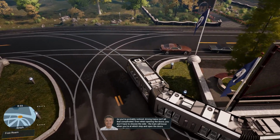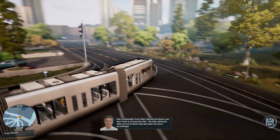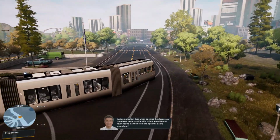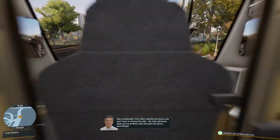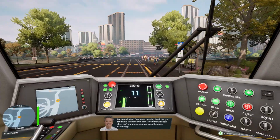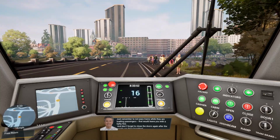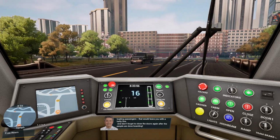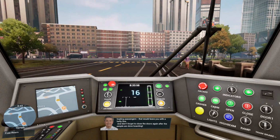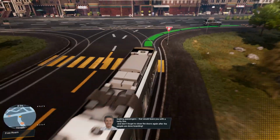As you've probably noticed, driving a tram isn't all that complicated. You don't even have to choose the side when opening the doors. The tram will know at the stop and open them accordingly. Just remember not to pass a tram when it's taking on passengers. It will cost you a hefty fine. And don't forget to close the doors again once everyone's on board.